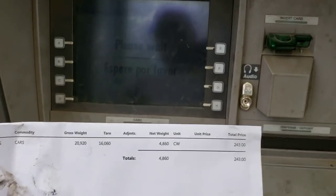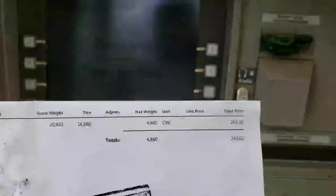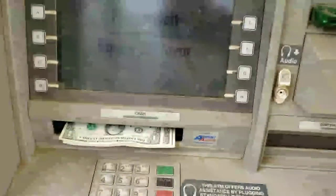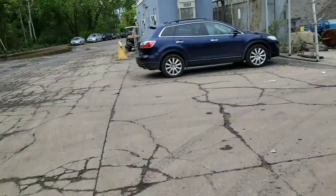Okay, so the van was deceivingly lighter than I thought, only 48.60, but we got $243. There it is. Not too shabby for a free van, plus probably maybe $100 worth of cores and stuff like that.